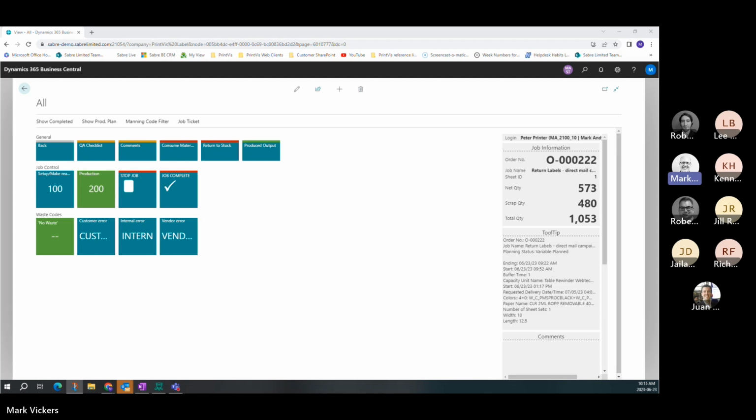Comments, I can add a comment to the order for the future. I can make a note. So this is a way that the shop floor operator can communicate back to your scheduler or to the coordinator information about live stuff.